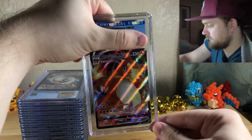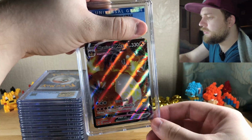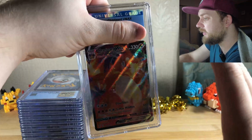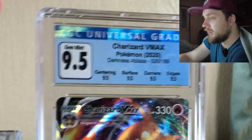Okay, so big card, well, big-ish. We've got our Charizard VMAX here. Again, I don't think this one was actually perfect. The centering was very slightly off left to right. Other than that, I thought the card was actually pretty good. So if we reveal the grade, 9.5.